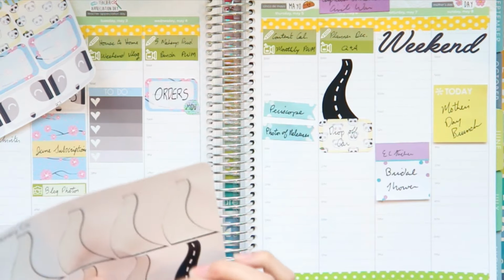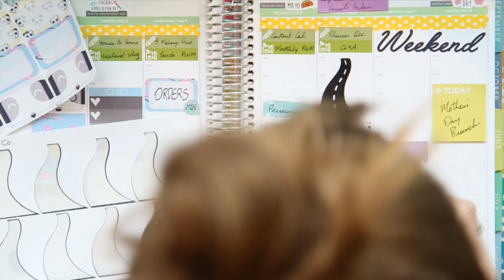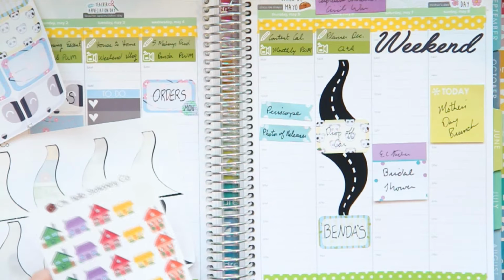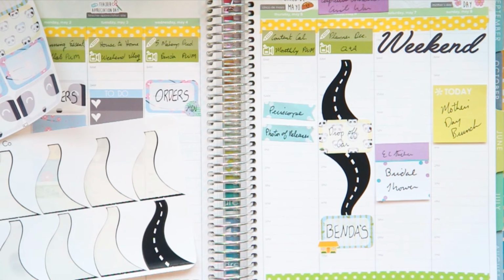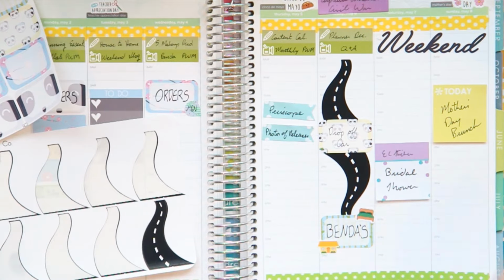Then I'm gonna add another road because once we do that, we gotta keep going. Maybe I'll do it this way. All right, Benda's. Then I'm gonna add in, I think, this yellow house. Then I'm also gonna add a bed sticker to denote that we're staying there.